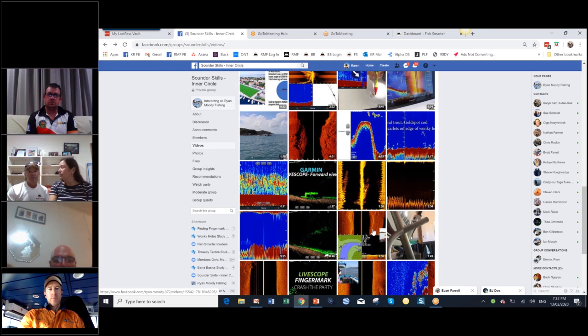You can with some bigger species like barra and that, but up to a certain depth of water. But running all 3 functions at once is very handy as well, because it basically tells the whole picture and it allows you to make decisions a lot quicker. So just before we take questions from everyone else, that's given you a bit of background.